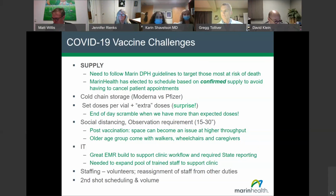We also need to consider the space that we have, and Dr. Willis was talking about having larger pods. One of the things that constrains us a little bit is the size of the space, and making sure that we continue to have social distancing and space for folks to sit for either their 15 or their 30-minute wait time post-vaccination. The other thing for our older age group, which should be no surprise, is a lot of them come with wheelchairs or walkers or caregivers, so you need space for those things as well.